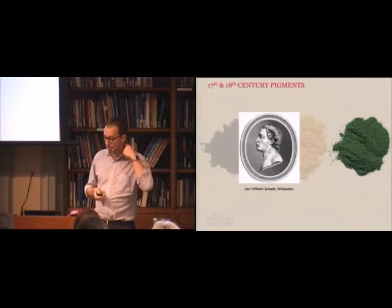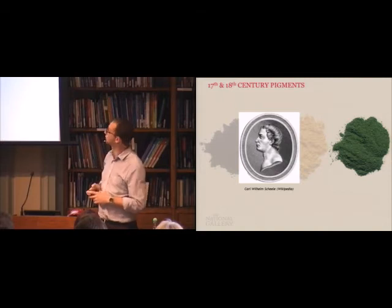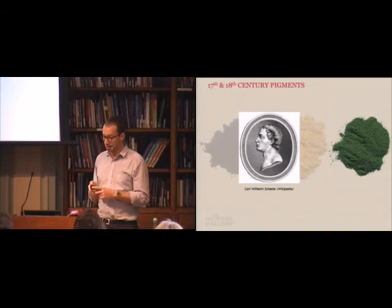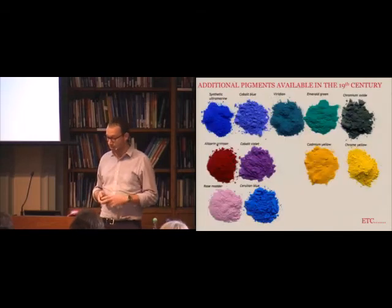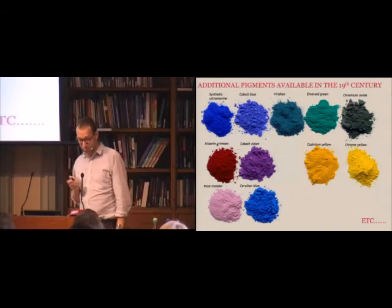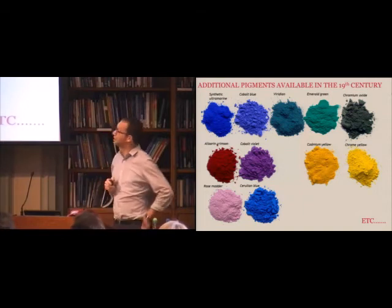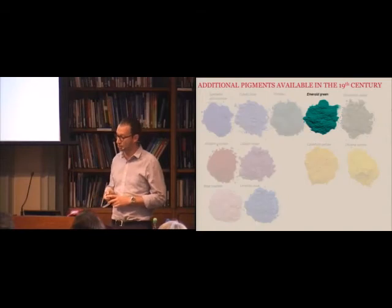And then Scheele's green was developed by Carl Scheele, a Swedish chemist, and is copper arsenate. The arsenic means that it's extremely toxic. So what have the chemists been doing, right? We're not very good. We've got 200 years and three pigments. But then the 19th century comes along and chemists redeem themselves, okay? So we get a plethora, a rainbow of paints and colorants.